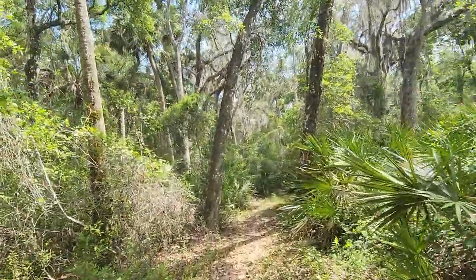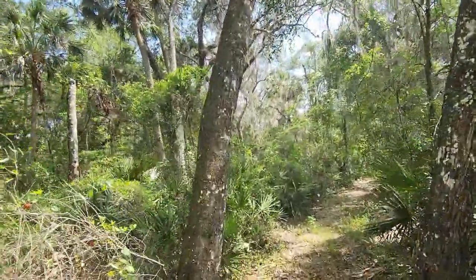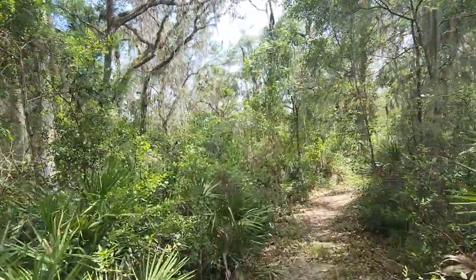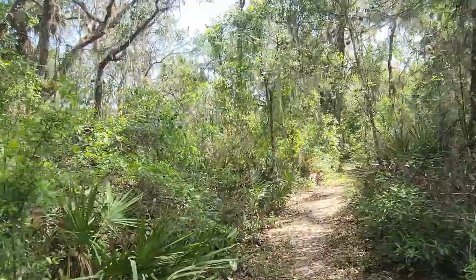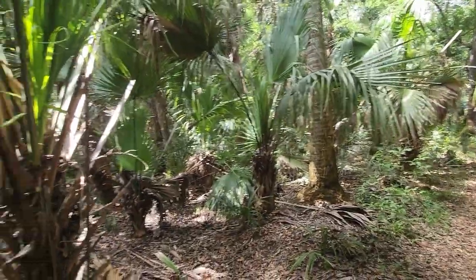Imagine if you lived in Leesburg, you could just come right here and do a quick hike. Boy, I tell you, this would be wonderful if I worked nearby, just to come here during lunchtime, do a quick loop, and then head back to work. All right, we're back on the red trail. Check this out. Does this look cool or what?